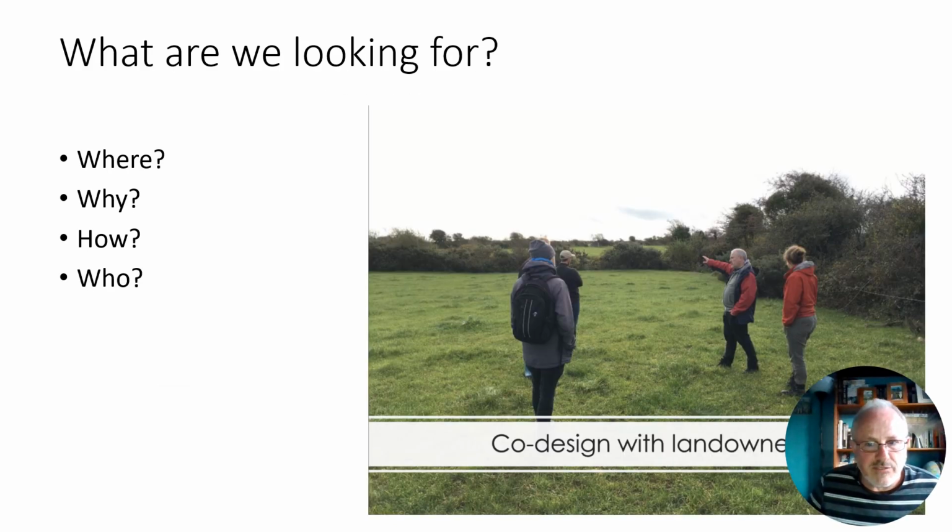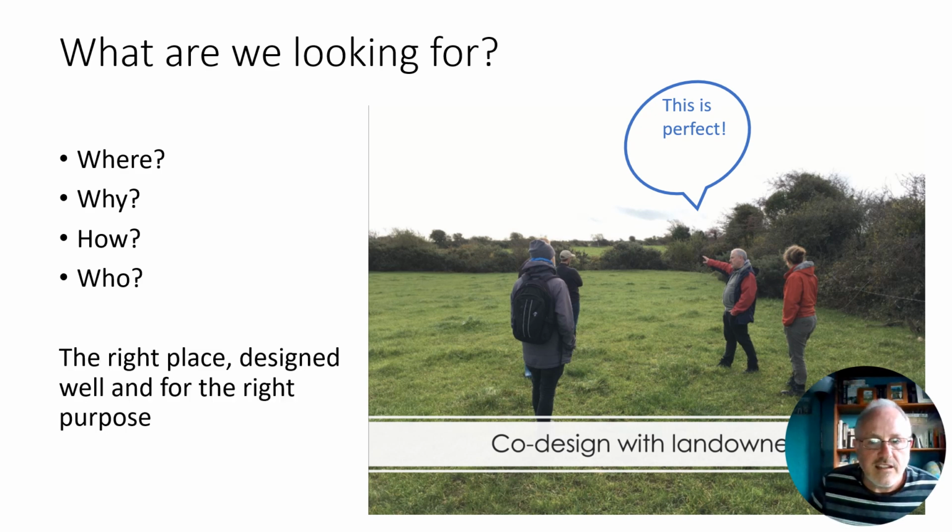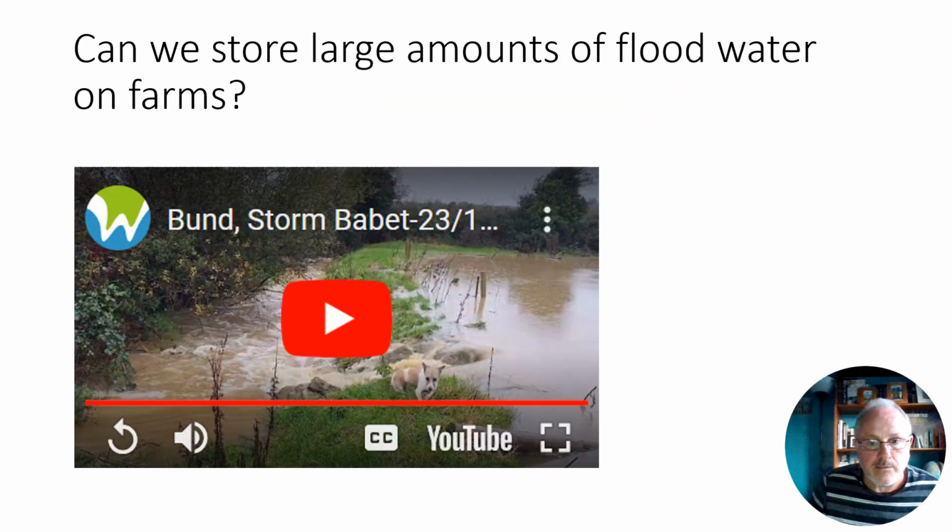So, what are we looking for? There's lots of things to resolve: where, why, how, who. So here we are on a farm with some farmers and some experts, and suddenly I'm walking through the landscape and I say this is perfect. I then argue that this is the right place, and if I design a feature well, it will serve the purpose, or even multiple purposes, such as water quality, biodiversity, and other things. But remember, this is for flooding. If I was wanting to do water quality, I would be somewhere else on the farm.